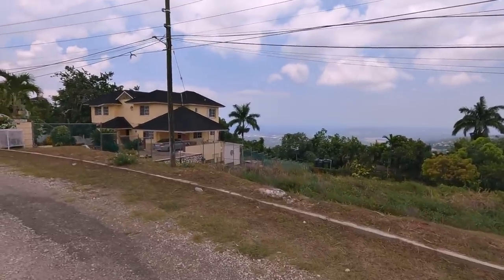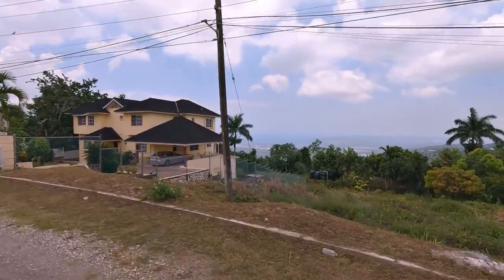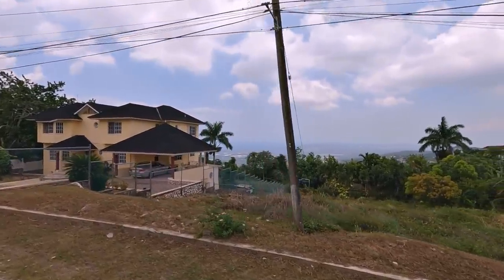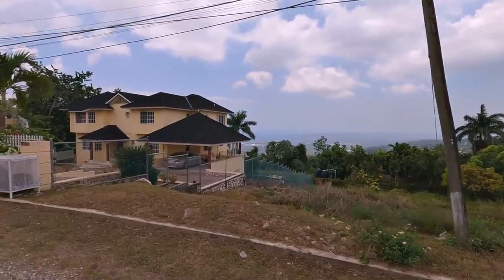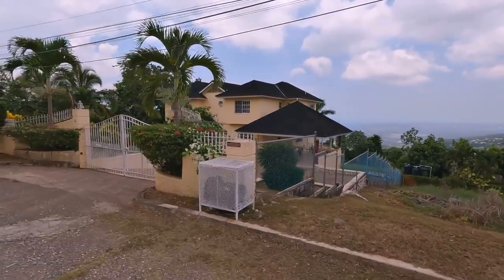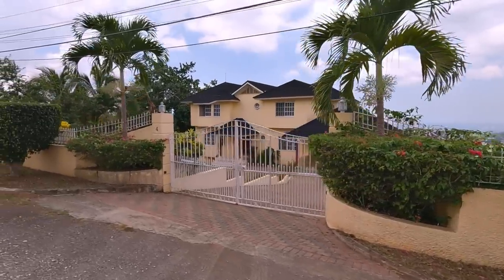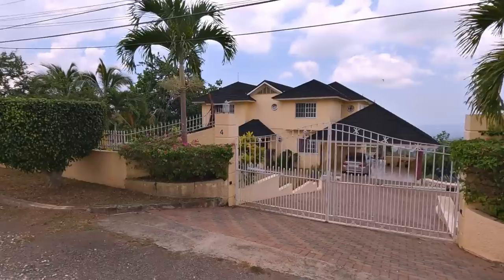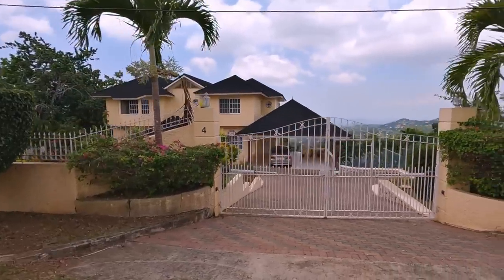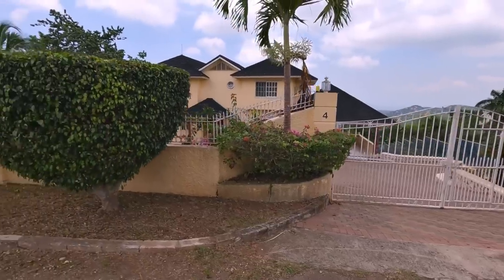Wow. I could just sit here and point the camera all day and forget I was holding the camera because it's so beautiful. It's a nice, pretty clear day today. You can see the barges out on the ocean. Well, this is nicely adorned here with the palms and the different plants. And look, they have a nice sitting area at the back of their carport.